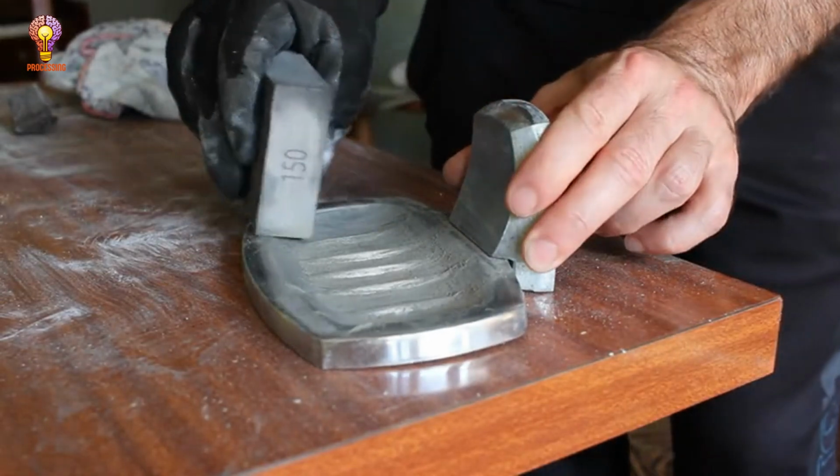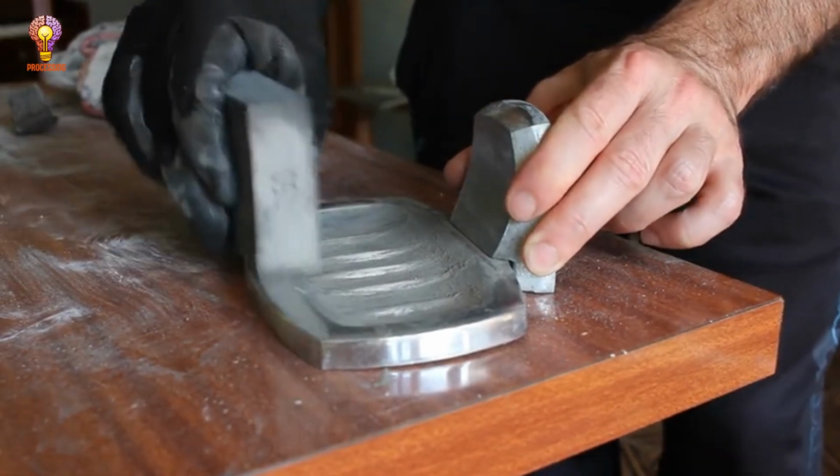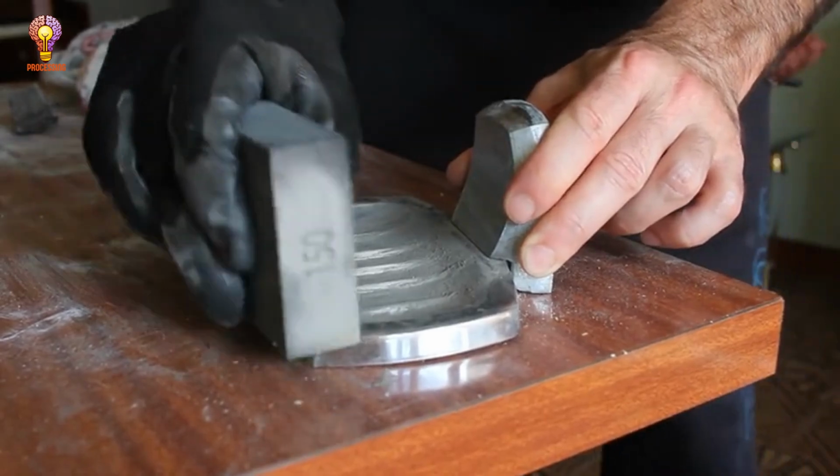Energy requirements. Producing 1 ton of aluminum requires about 15,000 kilowatt-hours of electricity, which is why aluminum plants are often near hydroelectric power stations. 4. Casting and forming the final product. Once the aluminum is extracted, it must be shaped into usable forms.